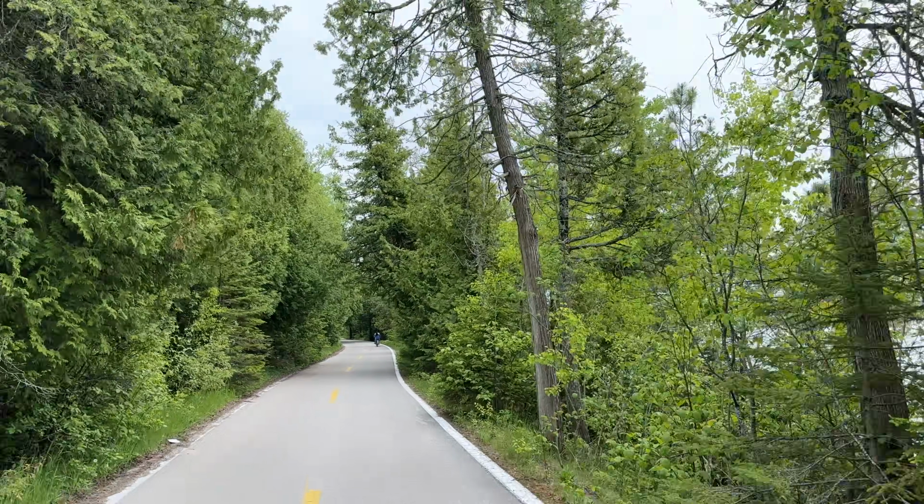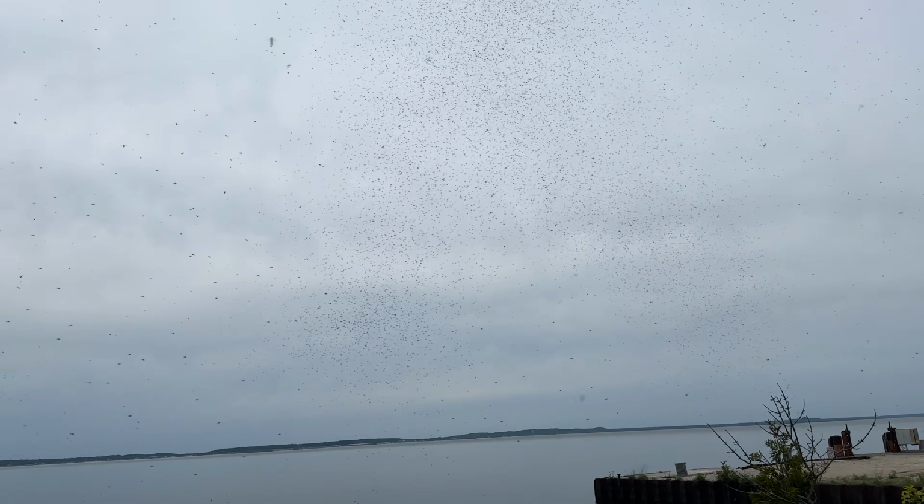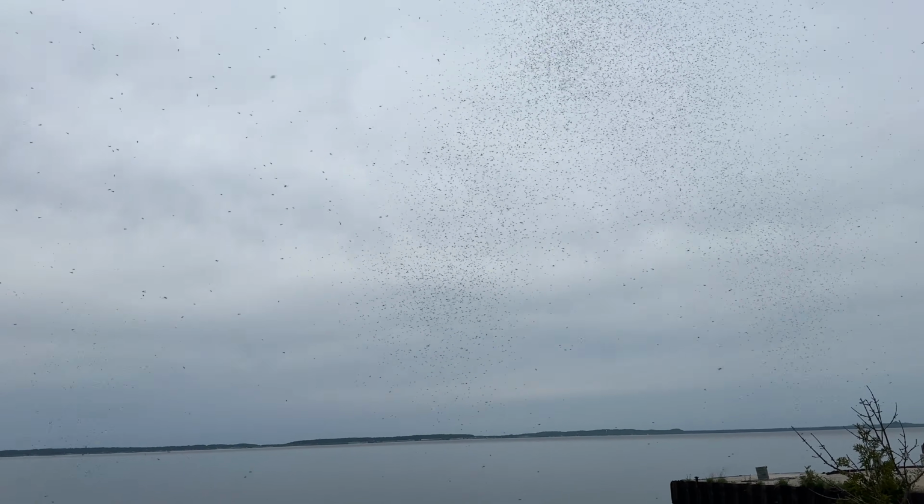Just past mile number 5, and we've realized that the mosquitoes hang out on this side of the island for some reason. There were none on the other side. Have you ever seen that many mosquitoes in your entire life? That is terrifying.